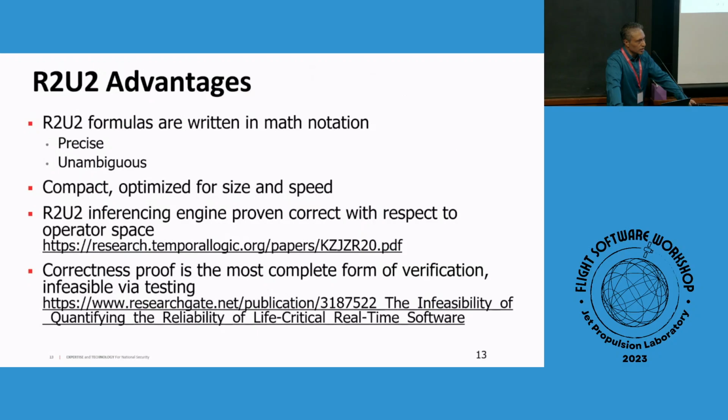R2U2 has a core inferencing engine, which is the engine that evaluates the temporal formulas based on externally supplied signals, and that engine has been mathematically proven correct. And that is really the most complete form of verification. It's a higher form of verification than what we can achieve via traditional testing techniques. And that was one of the main drivers for us selecting R2U2 as our engine for evaluating temporal formulas.